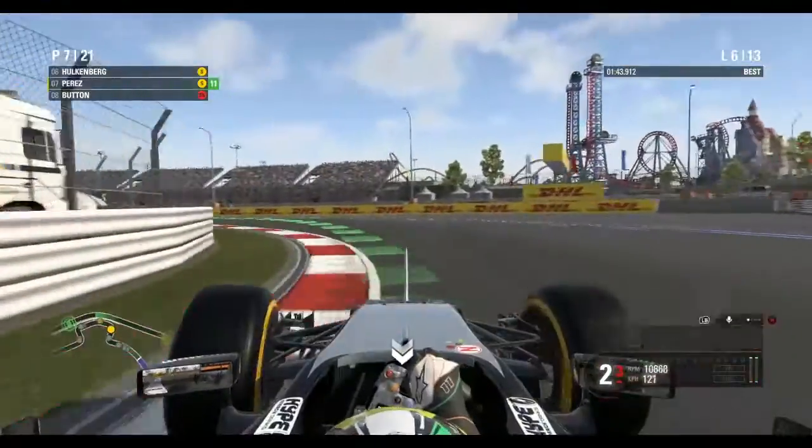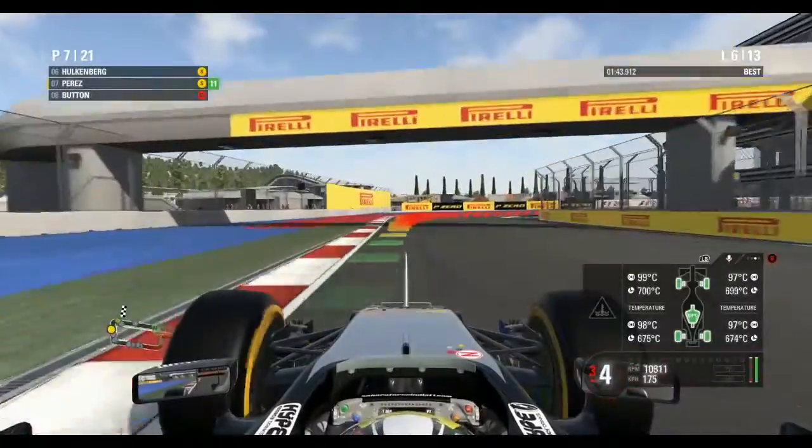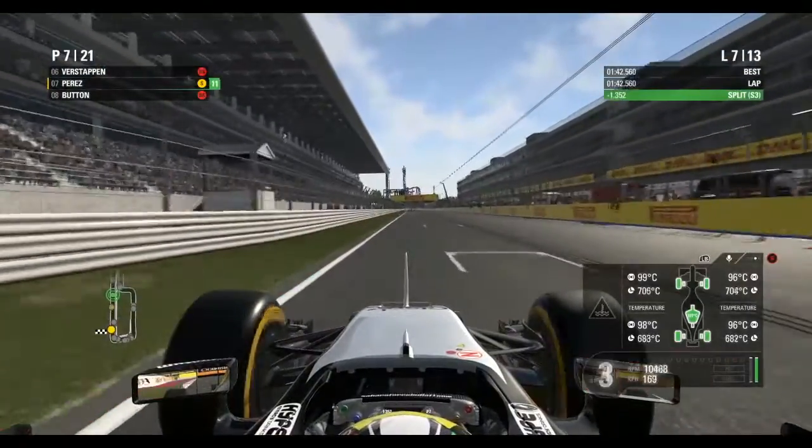This is a good catch-up. Lap 6 of this Grand Prix. We're on Rich Mix. And we've got a warning for exceeding track limits there, because we corner cut the final corner.